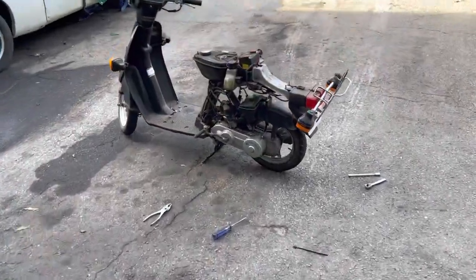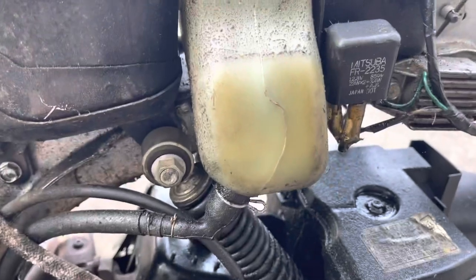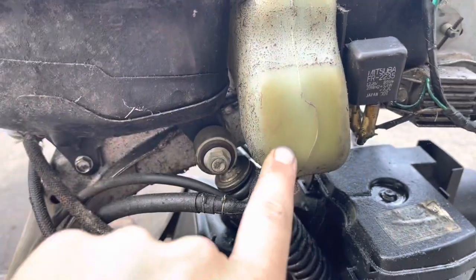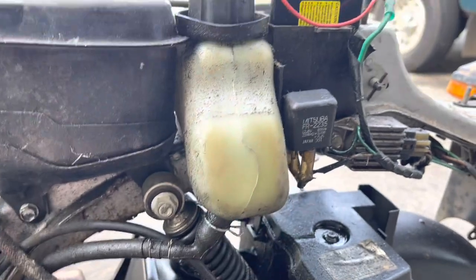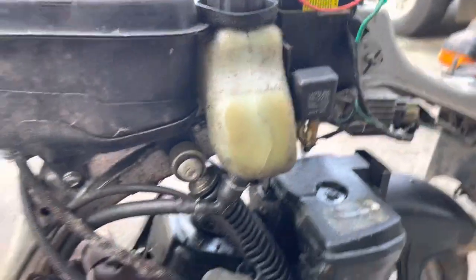Alright, so I got the covers off this thing this morning. If you look, there's still some oil in the oil reservoir. I don't know if you saw that sloshing or not, but it's low, but it's still in there, so that's good.